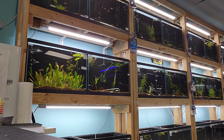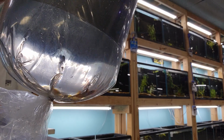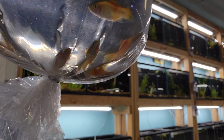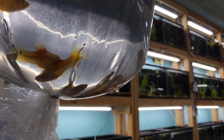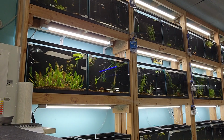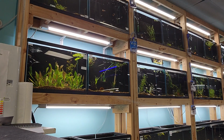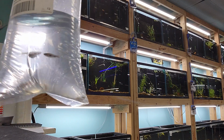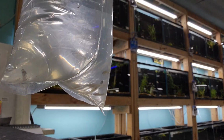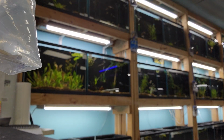Fresh water. First up we got some pineapple platies. Really good. Good shot of one, little female right there, another female. Pineapple platies. We got some pencil fish, the Beckford's golden pencil fish. A dozen of these guys or so. Like little nano fish. These fish are great.